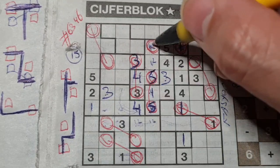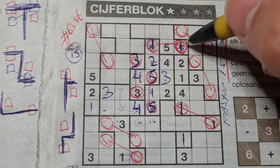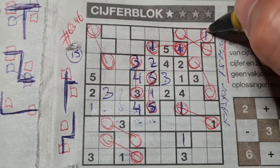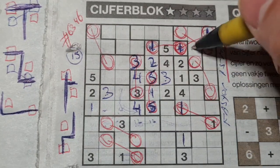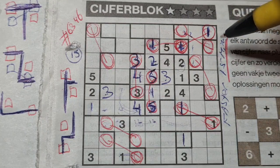Is connected with that box, should be also 1. 1 box left in this area for number 2. And this box is also connected with that box. Should be also a 1. These 2 boxes can be 2. So the 2 could be here, could be there.